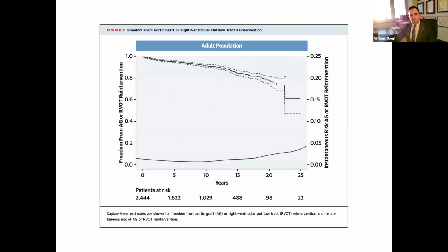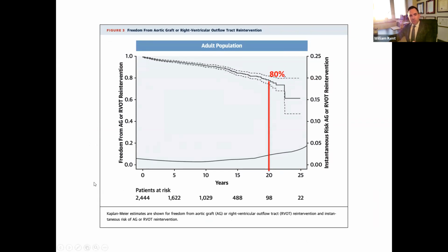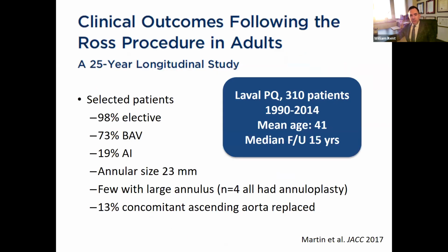If we look at reintervention, this is a little higher incidence. And so that's maybe the difference between single center expertise, single surgeon, relative to registry data, looking at risk of reintervention of about 20% at 20 years. So somewhere between 20% at 20 years and 10%, according to Tyrone David's series, that's what you're looking at for risk for reintervention. Are there some risk factors that you could sort of mitigate?